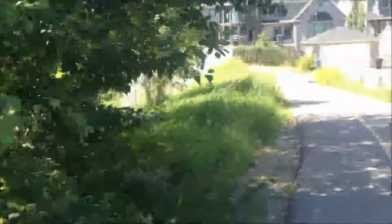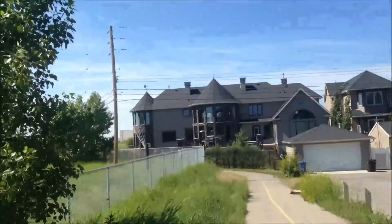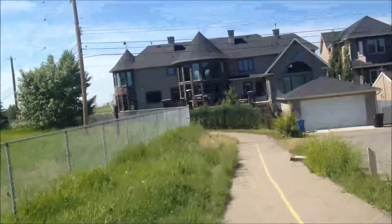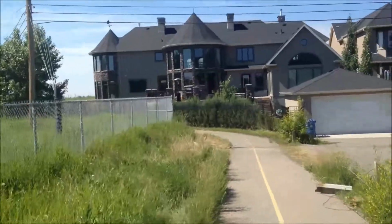So let's see, we're getting closer to the bridge anyway, and it's a boiling hot day today. It's a gorgeous day, but of course I forgot my water that I was going to bring today, so I might have to stop off at a 7-Eleven and get a nice big Slurpee or something.